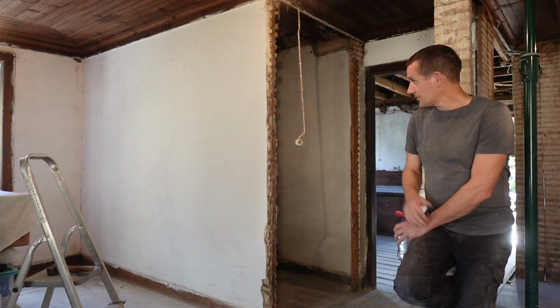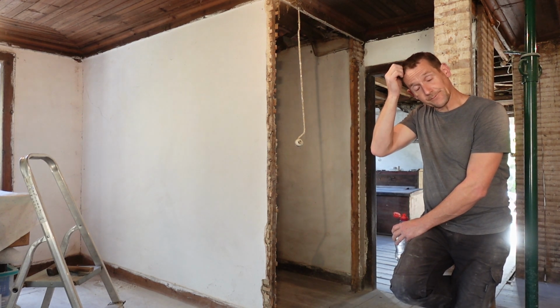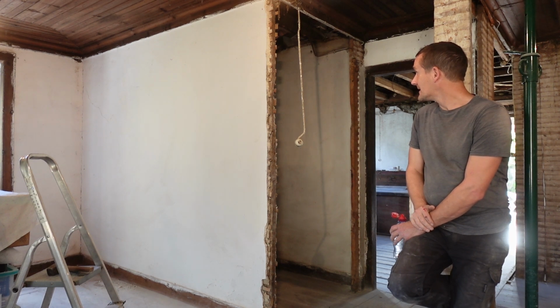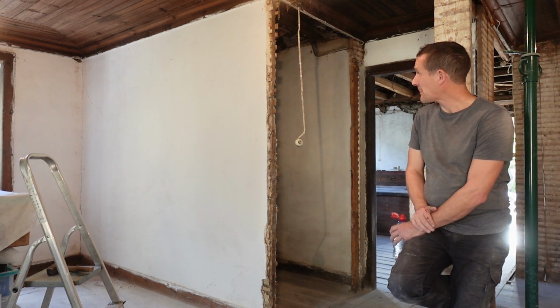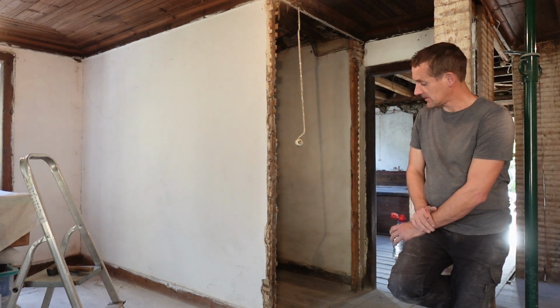Got these last couple of walls to do now, a couple of internal stud walls. Finally getting to the end of the long road. So yeah, not a great deal left to do now, in terms of these internal walls anyway. So we'll crack on, have a few hours this afternoon.